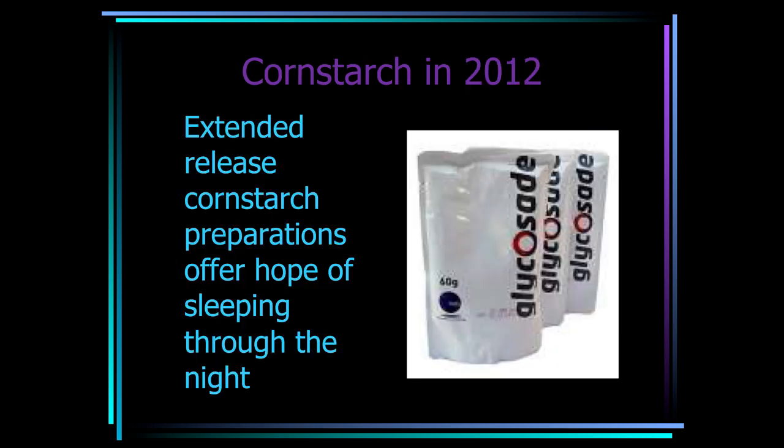The next major breakthrough in the treatment of this disorder came 30 years after cornstarch was first discovered. Once it was discovered that people could be kept alive by taking cornstarch around the clock, it was still a very difficult disease to live with. For type 1 in particular, a dose of cornstarch generally wouldn't last longer than 4 hours, and patients still had to wake up in the middle of the night every night to take their cornstarch. If they didn't, they would potentially have life-threatening hypoglycemia.